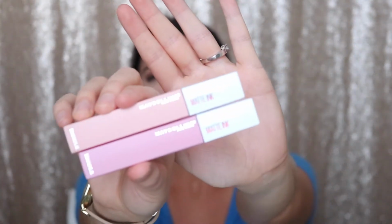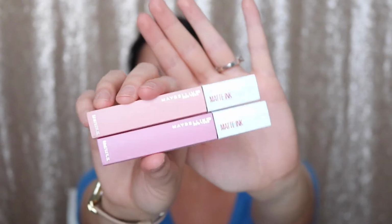The 2 other items that I picked up were the new Maybelline New York Superstay Matte Ink liquid lip colors. And of course I grabbed the neutral shades. That's what I gravitate to. So I got 05 Loyalist and I got 10 in Dreamer. Let me swatch these for you. So the applicator is different.